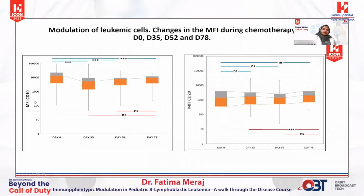Then here you can see CD10, which is a very important marker. Between the diagnostic flow cytometry and post-induction, there's a significant decline, meaning there's significant down modulation of CD10 antigen expression, and this is followed by up modulation. Finally, at the pre-maintenance phase, they have approximately similar expression to the diagnostic. So there's variation in CD10 expression throughout the treatment phase.